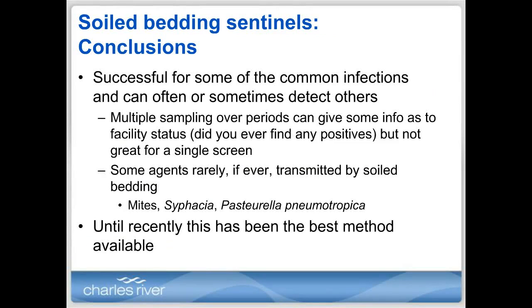So the conclusions for the sentinels are that it can be successful for some common infections, and sometimes it finds others. Sometimes you can find Helicobacter. Sometimes you can find pinworms or termites even, but not so often. Still, if you're using soil bedding sentinels over a long period of time, sooner or later you're likely to find what's there. And if you're using it across your entire facility, you probably have a pretty good idea of what shows up now and again in your facility. But it's harder to know what's on a single rack at a given time because sentinels are just a little more fuzzy. They're not as focused. But until recently, this has been the best method available.